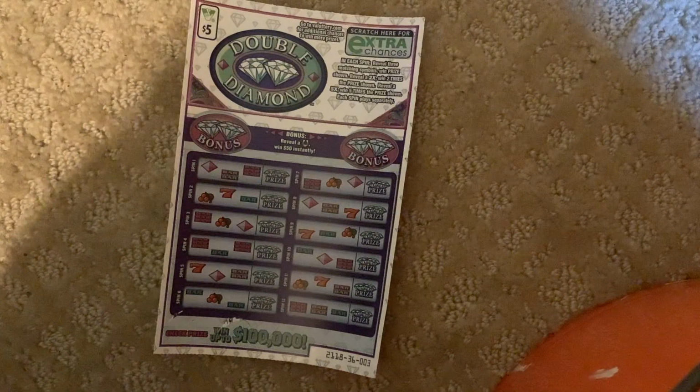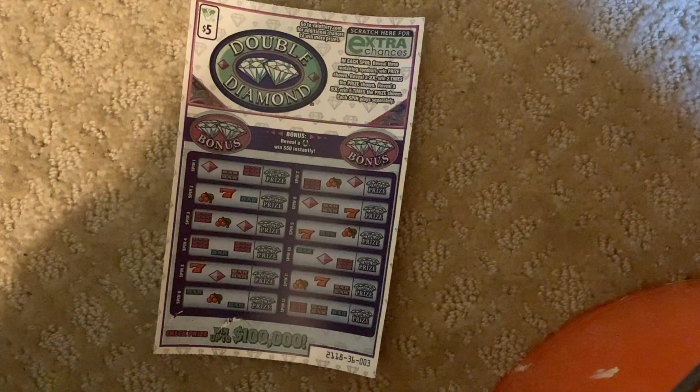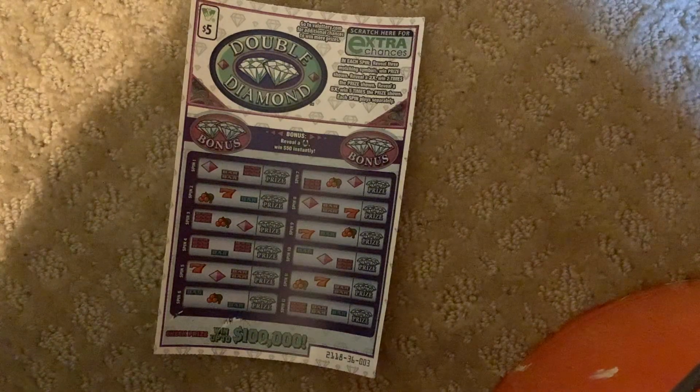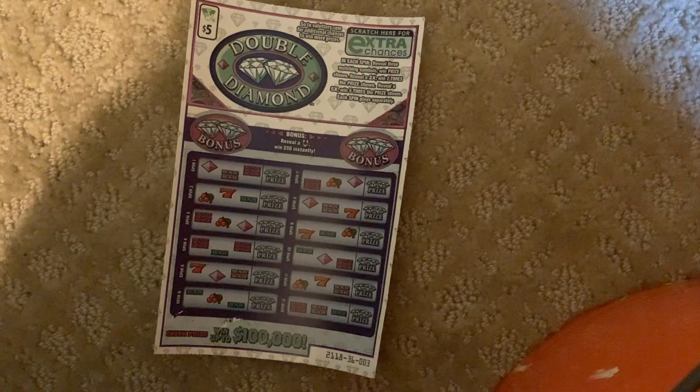How do you play this game? In each spin, reveal 3 matching symbols to win the prize shown. Reveal a 2 times symbol to win 2 times the prize shown. Reveal a 5 times symbol to win 5 times the prize shown. Each spin is played separately.